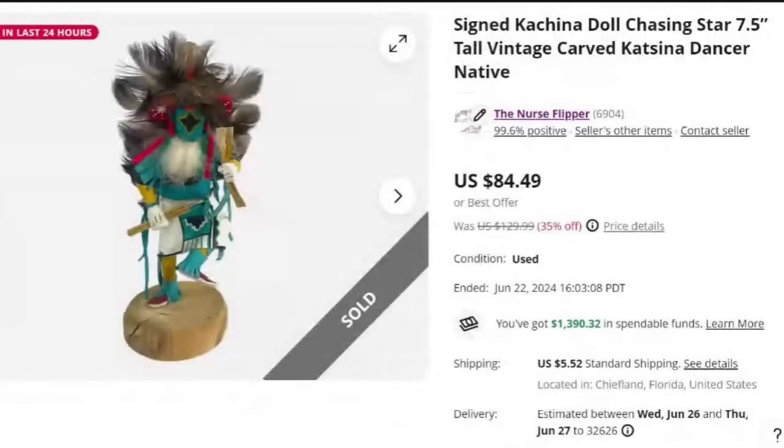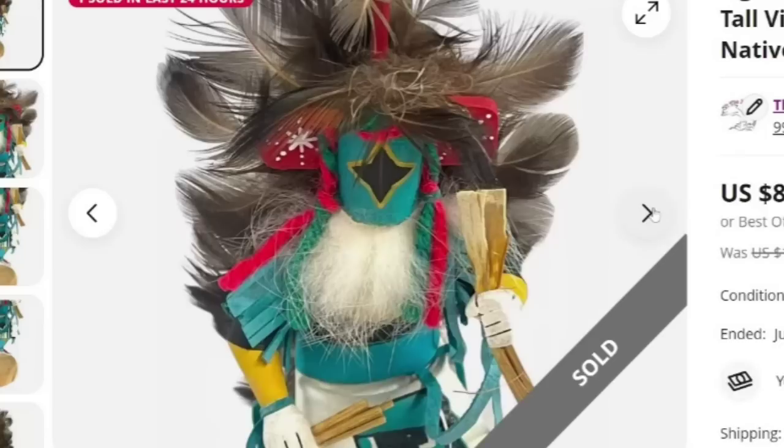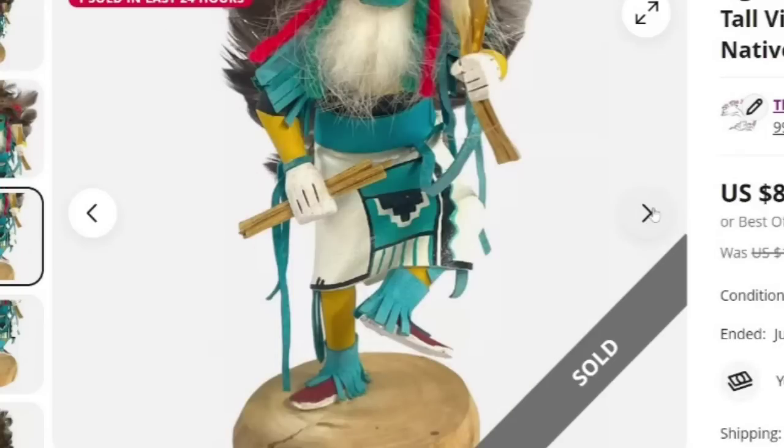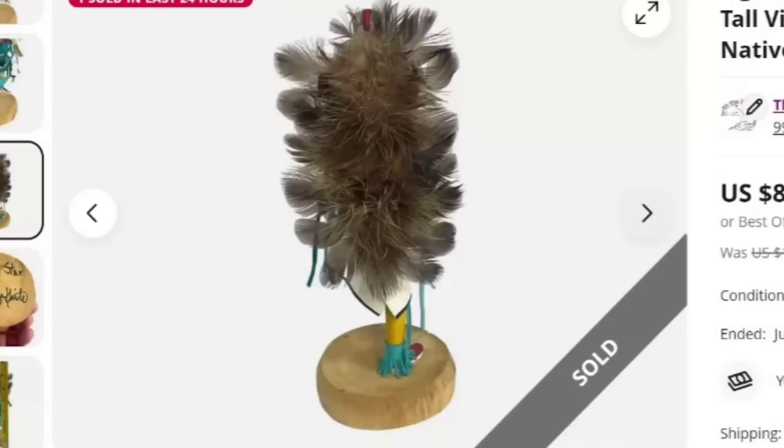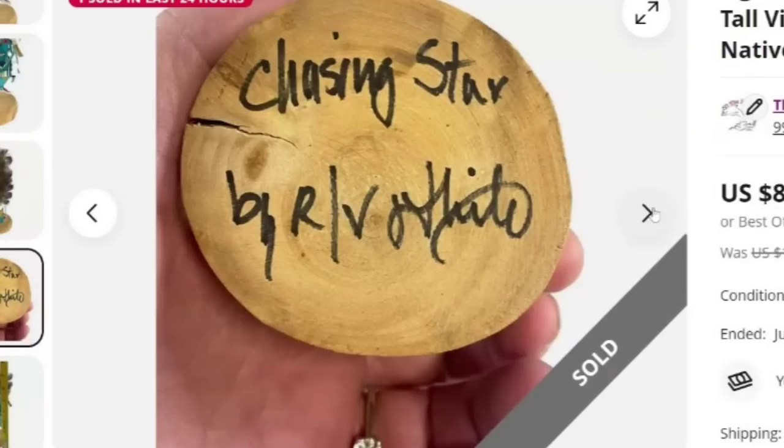So this is a Catena Doll Chasing Star, 7.5 inches tall. It is carved. This one sold for that $84.49. It was listed back in April, so it did take about 2 months. A lot of my Catenas actually take well over a year to find the right buyer. Look at the feathers on this. This one is really, really nice. You can see Chasing Star.